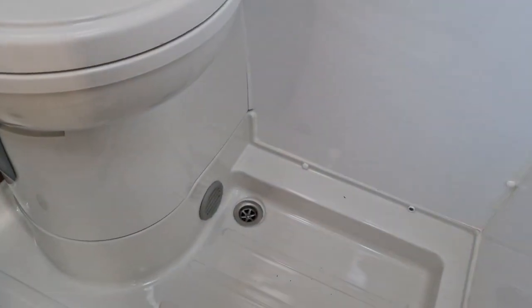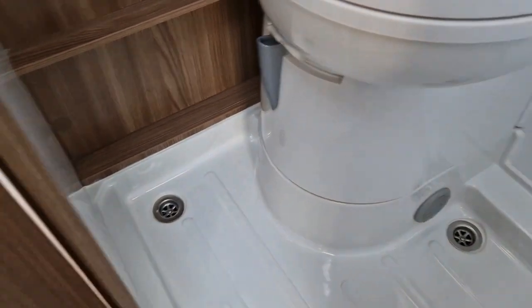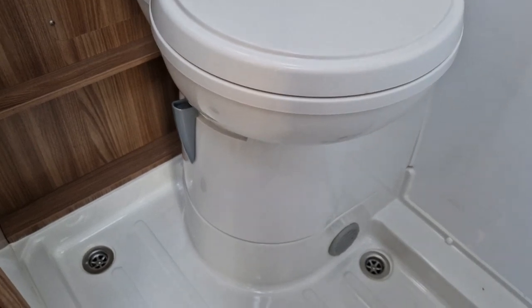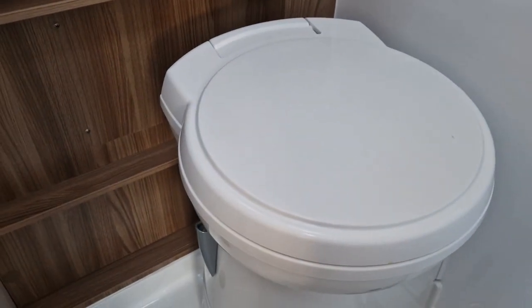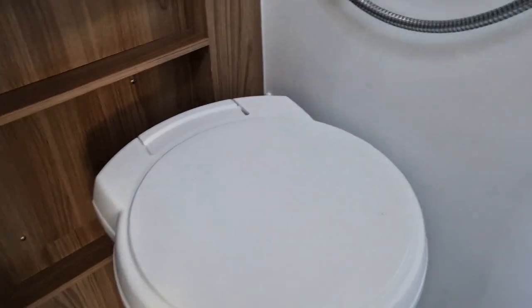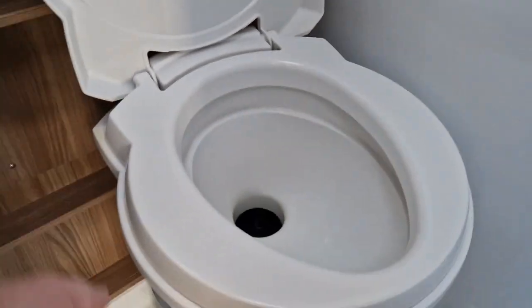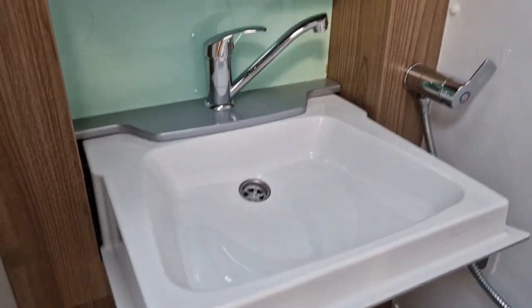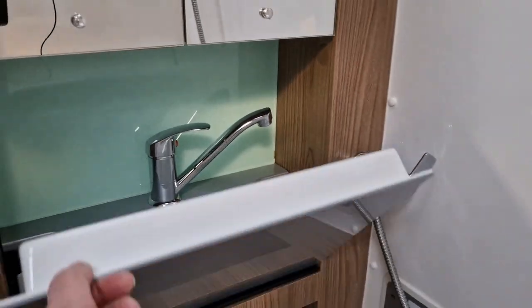It's got two drains in the shower tray, which is an excellent thing to have in a campervan or motorhome. If you've ever had one, you'll know why, because you never park quite at the right angle to drain the water, so to have both ways is fantastic. And the toilet is not a normal toilet. You open the slider here after you've done your business and press the flush button here, and it flushes the water through with water.